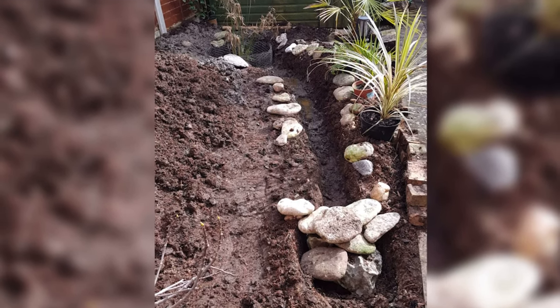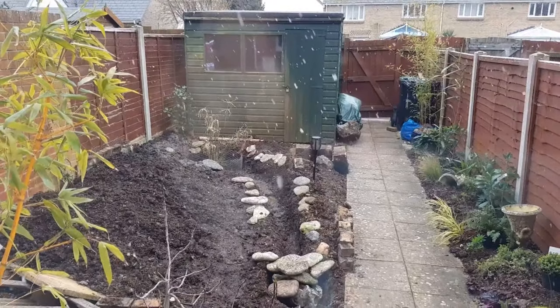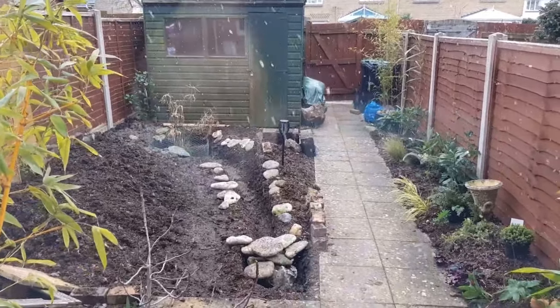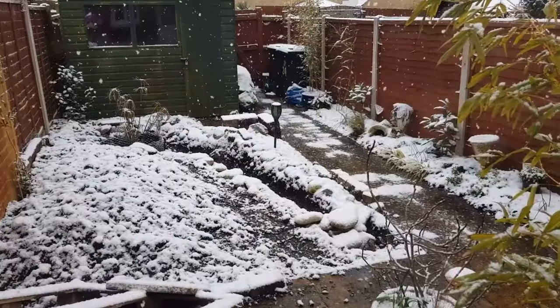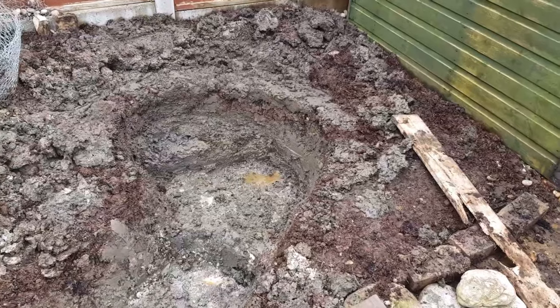Using reclaimed or recycled materials really helped me stick to budget. Materials like these stones that I rescued from somebody else's garden clear out. The seasons inevitably rolled by and the weather was getting particularly chilly. The snowfall actually made me question whether a tropical style garden was the right idea.